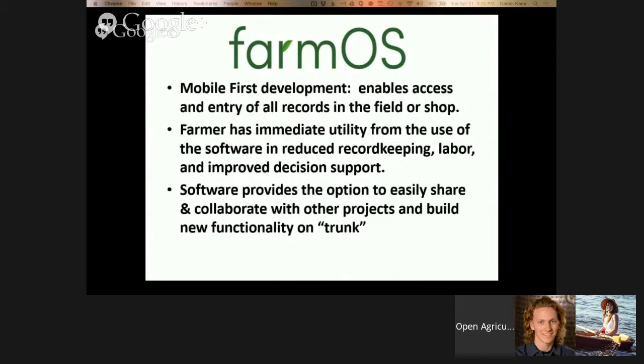We also recognize that the mobile-first development process is important. To be truly useful for farmers, it needs to work well on mobile devices in the field, so we can access our records in the field or in the shop, and enter data in the field or in the shop as well, rather than at the end of the day, when there's a good chance that it won't happen or won't get used.